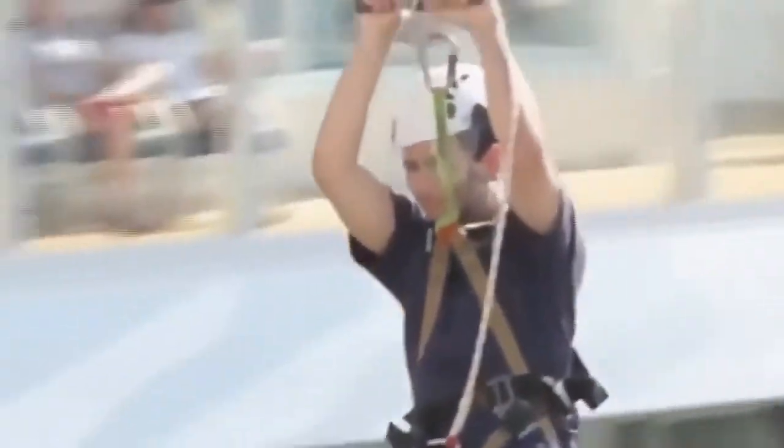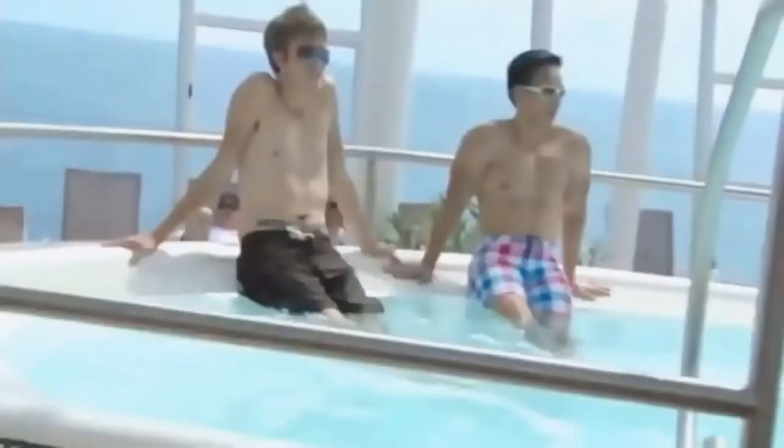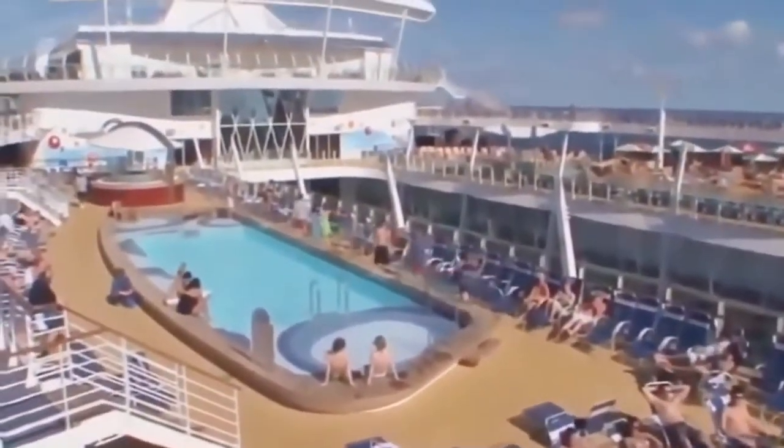The pool and sports zone reaches across the entire length of the ship with activities and fun for all ages. Whether you want to shoot a round of golf with the family, kick back and fall asleep in a tranquil environment, or jumpstart your day with an exhilarating activity, the pool and sports zone is the place to do it. This neighborhood features 4 unique pools.